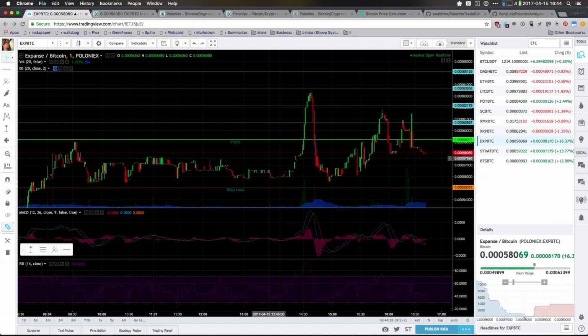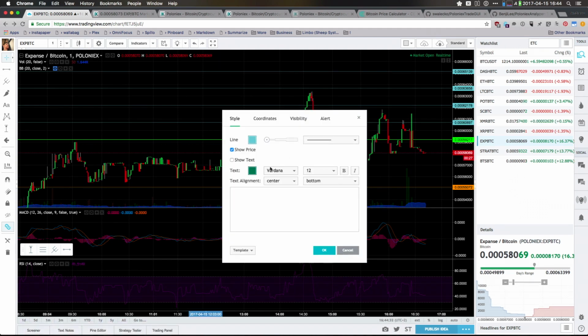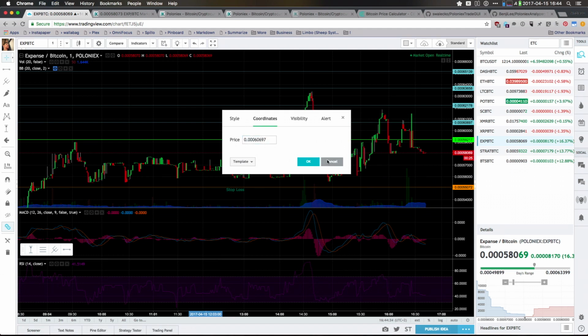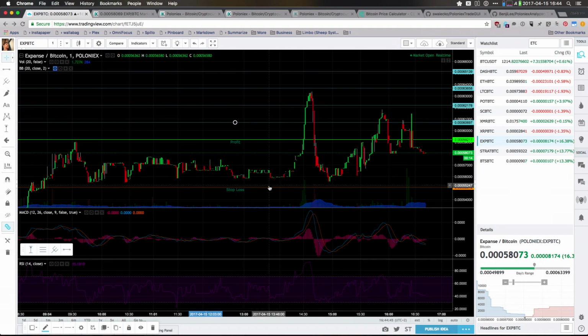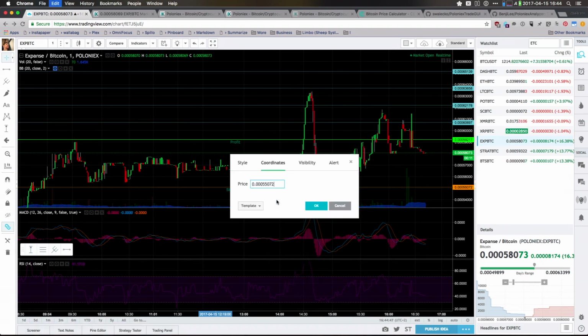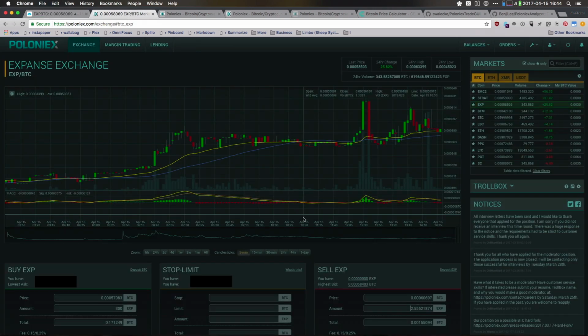Now the actual selling happens. What I would do is I would take my first order and add a new sell order for this price and this amount on Poloniex. The next thing that I would do is I would put a stop loss order for the remaining amount. So whatever I have left here, I would just click here and it would autofill. I would pick a price that is a little bit less than I have above, and I just put this stop loss order.